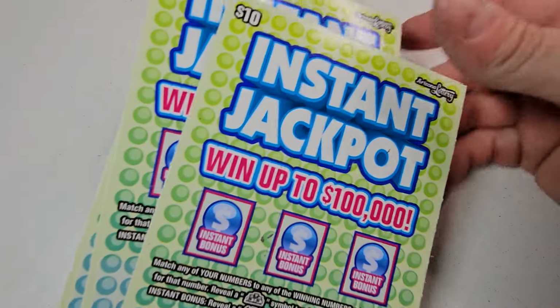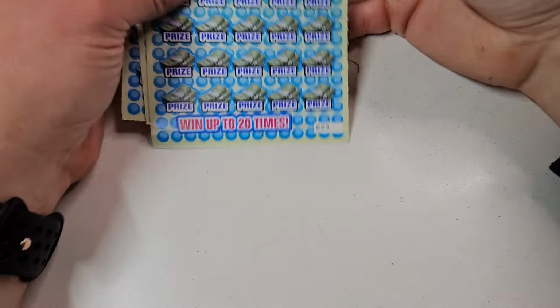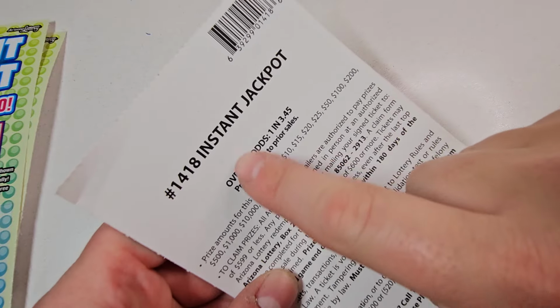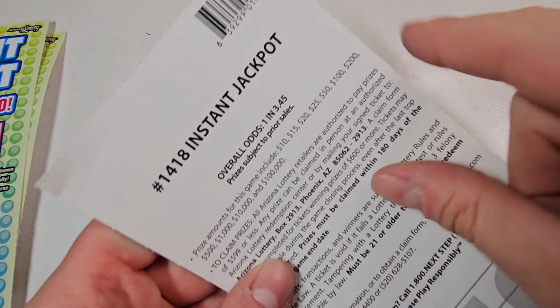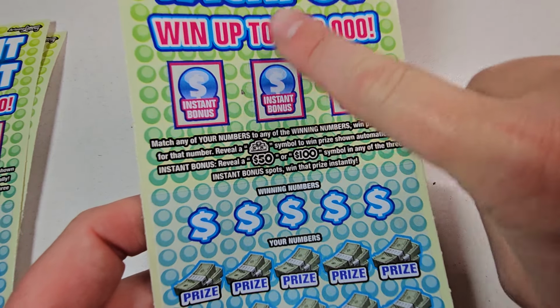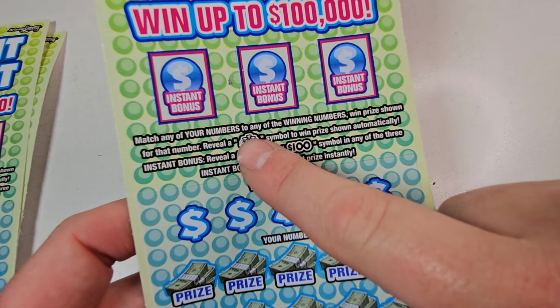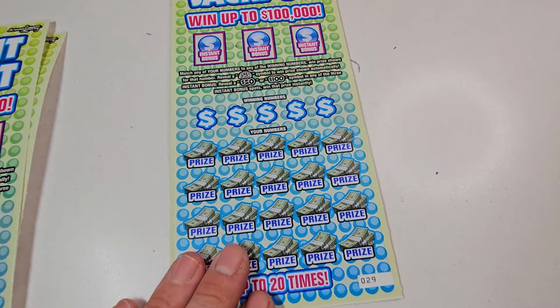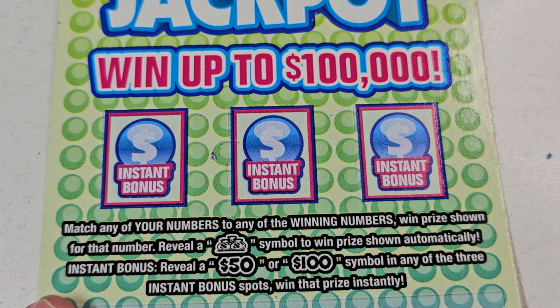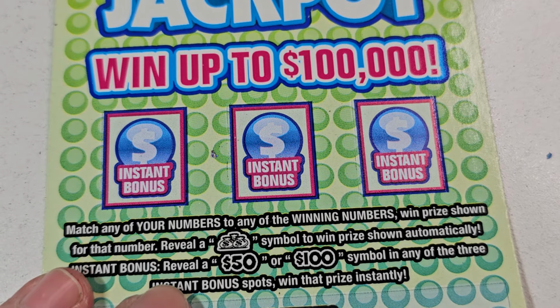All right, we're at $30 so far, and we have three $10 tickets, which have a big possibility of giving us profit. Old Red needs it. Odds on these ones, this is the $10 instant jackpot, are 1 in 3.45. There's your prize amounts for ones who care. Up here, you can find a 50 or a 100. Down here, match and win, or just find that coin symbol and you win the prize automatically. So without further ado, let's see how we do, shall we?